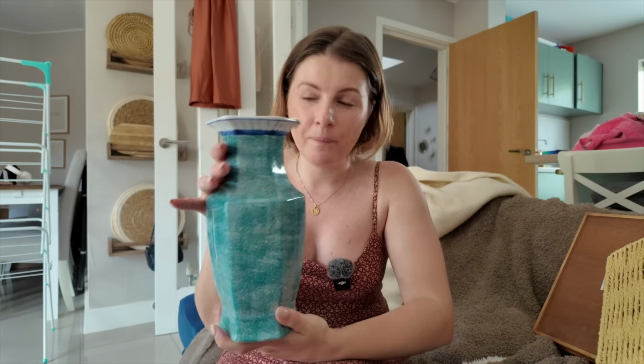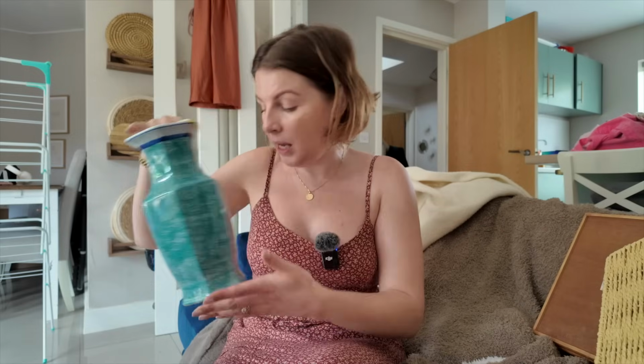I don't dislike it like this, but at some point I may paint this. This may be a DIY. We'll see. Again, it was £1. Any kind of vase like this, minimum £6, even if I'm going to like B&M or whatever, it's going to be a minimum of £6 for a vase that size. So I thought that was a good deal, even if it ends up being DIY'd in the future.